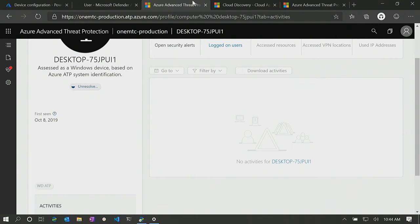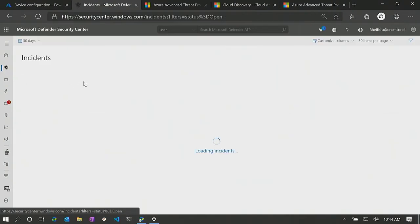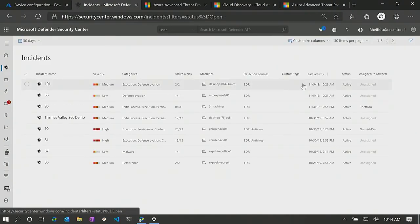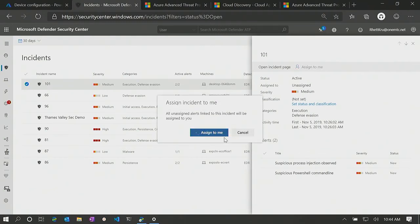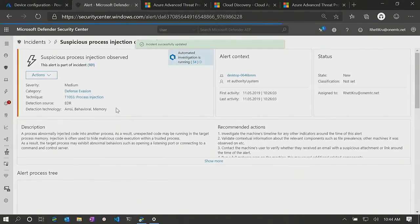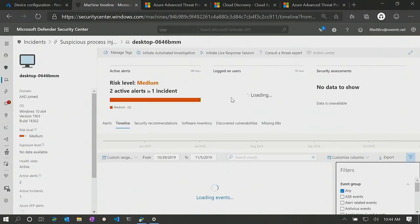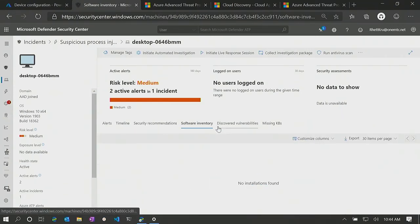Right? So let me go back into my device. By this point here, we should have some more details in terms of what that incident looks like. All right. So here's that incident here. Let me assign this to myself. Okay. And then I'm going to go into these different environments here. Take a look at that device again. So now this device has bubbled up some more details here. We're still waiting on some of the other areas, such as a recommendation, software inventory, any discovered vulnerabilities. Those will bubble in over time here.